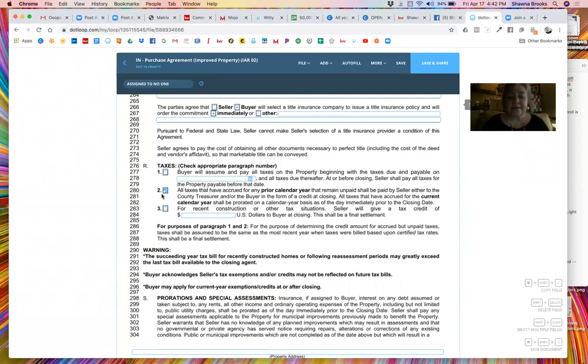Taxes. Down here, we just want to make sure we mark the paragraph that says that the taxes are going to be prorated for the calendar year. What that means is that the seller will be responsible for the taxes on the property every day that they own the property right up until the day of closing. And then you will take over those taxes from the day of closing forward. So that's just how we're going to budget that.